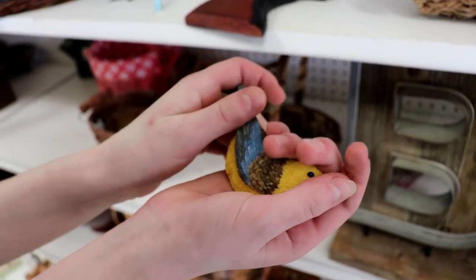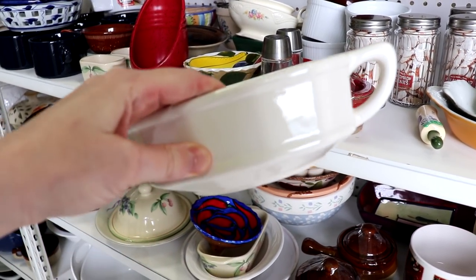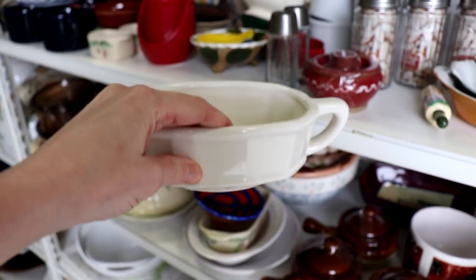It is beautiful. I just found this. I already have two at home, so I'm going to leave it. Oh my gosh, I can't believe it. I'm going to leave it.